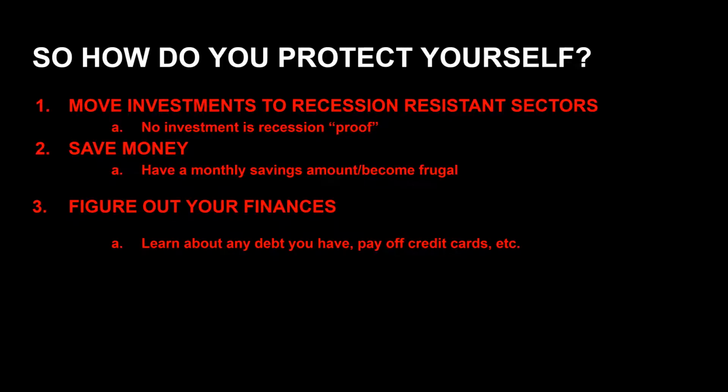So if we are due for one in the near future, how do you protect yourself? What should you do? Well, I have a little list here to go through. First off, move investments to recession-resistant sectors. No investment is necessarily recession-proof, but you can invest in more recession-resistant sectors. Save money. Have a monthly savings account and a monthly savings amount and become more frugal with your money. Figure out your finances. Learn about any debt you have, pay off credit cards, etc.